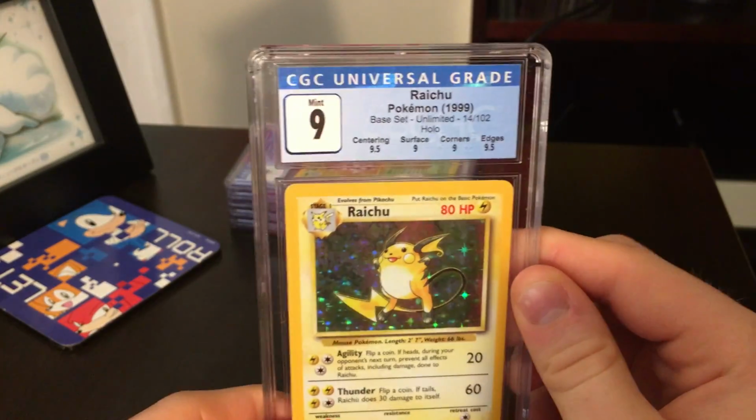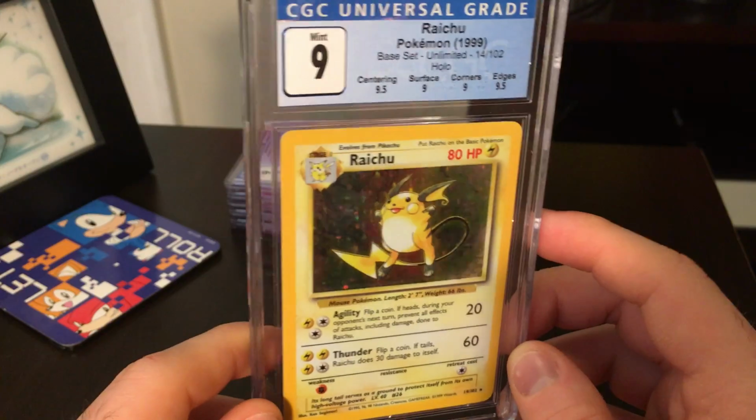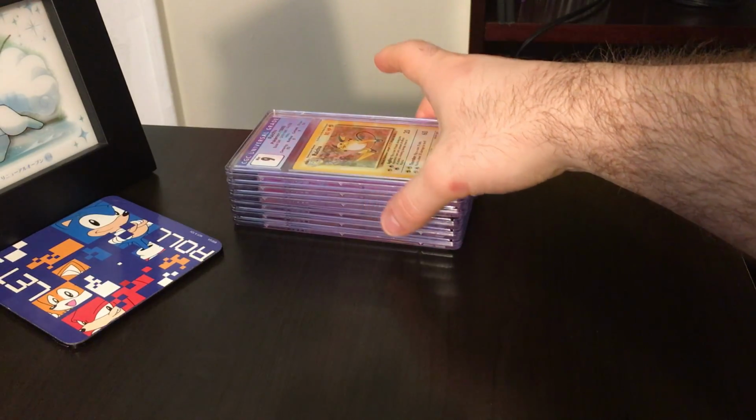When these came, they came packaged pretty dusty. Some dust, some cardboard debris. I've tried wiping them off a little bit. I should probably still grab a cloth later and get some of the little bits that are still stuck to the slabs.